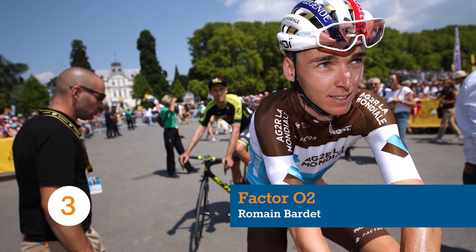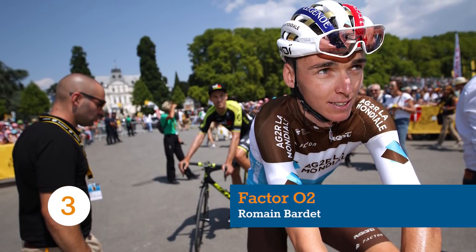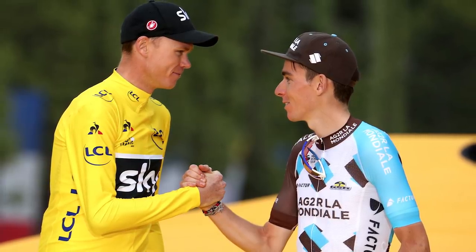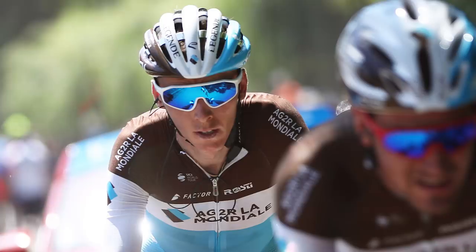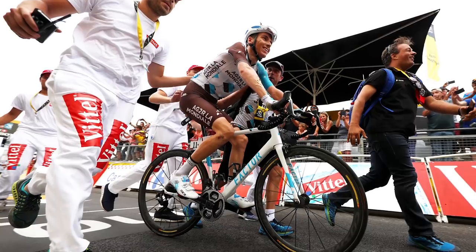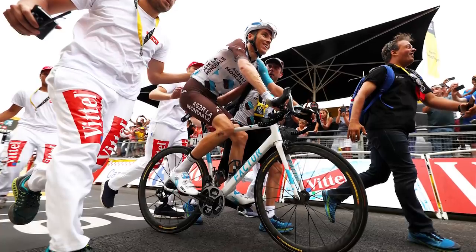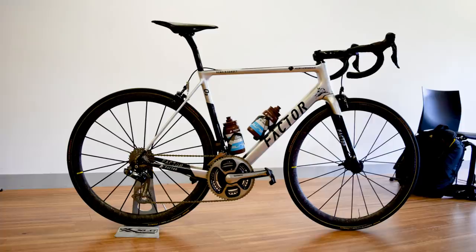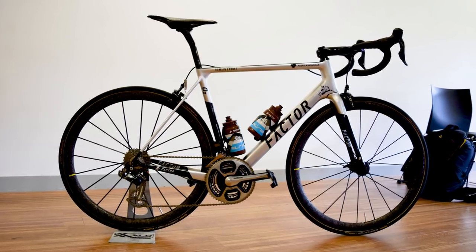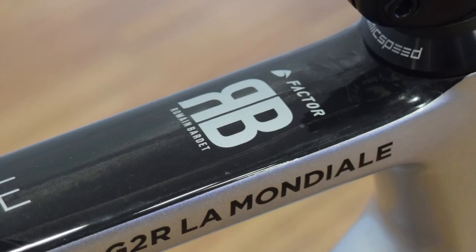France lays its yellow jersey hopes in Romain Bardet. The 27-year-old has finished on the podium in the last two editions of the race and will be hoping to make it to the top step by the time the race reaches Paris. Riding a custom white and blue Factor 02 during last year's race, Bardet's frame set has been given a silver and black finish for the 2018 Tour, with a few key features celebrating the rider's home nation.